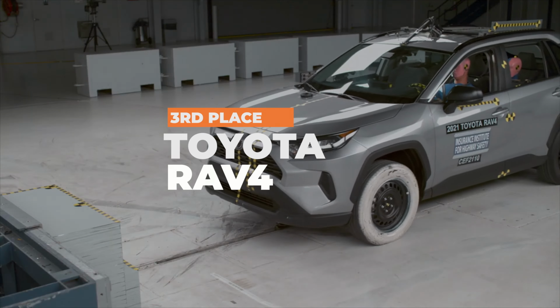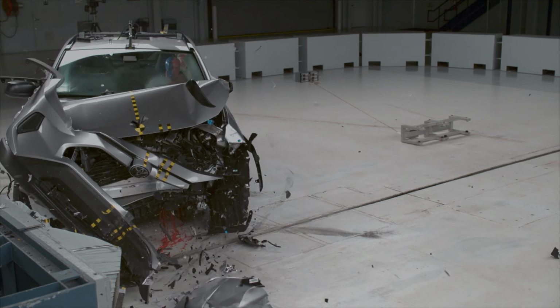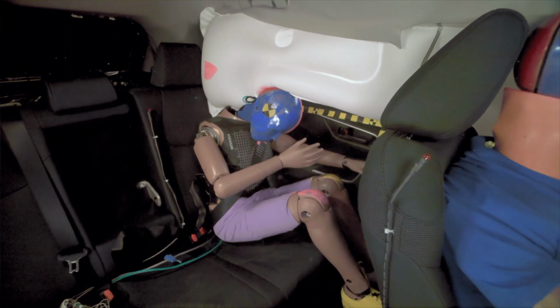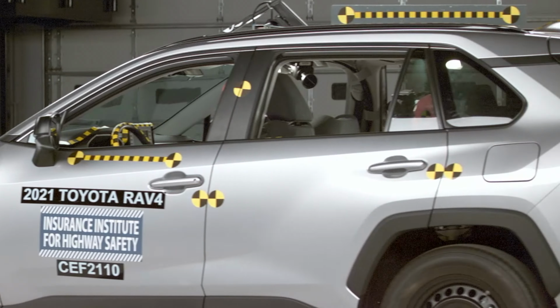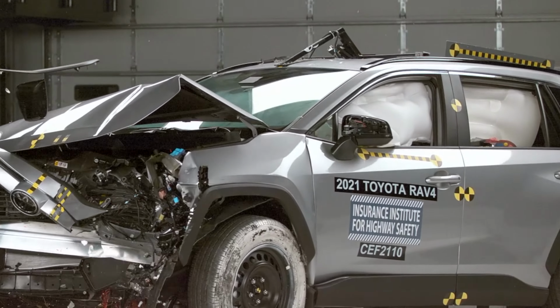The third-place Toyota RAV4 is not much of an improvement over the CR-V. Just like the CR-V, the rear seat dummy submarined under the lap belt. What's even more concerning, though, is the rear dummy's head moved outside the side curtain airbag, which exposes the head to serious injury risks. The dummy recorded moderate injury measures to the chest.